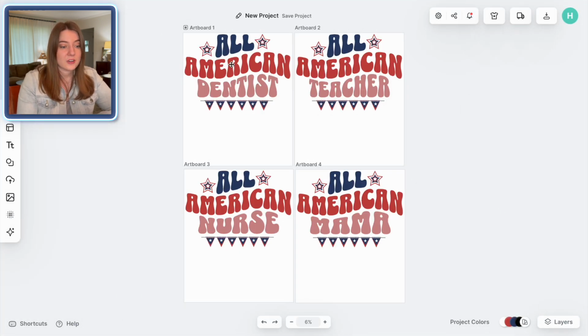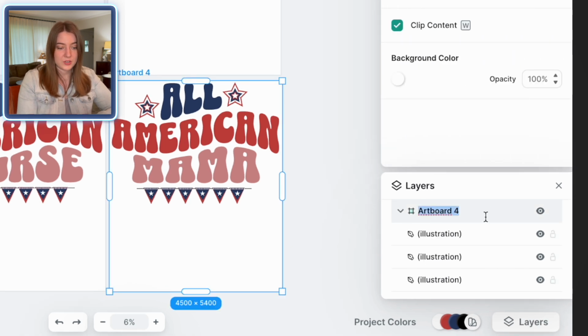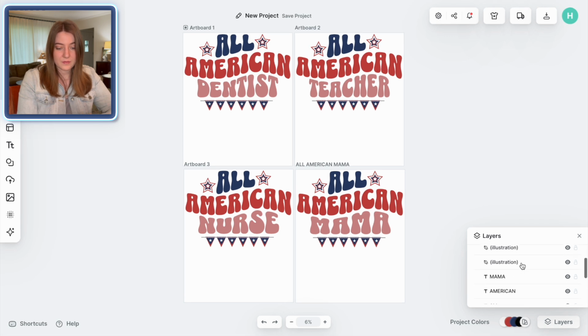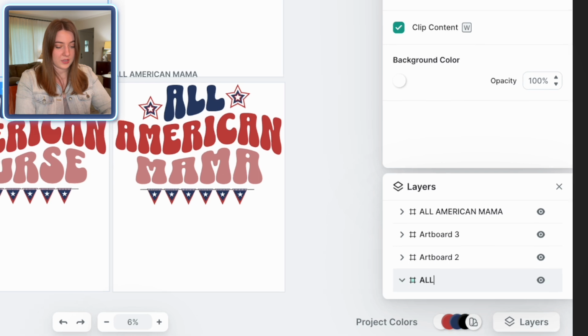And one way you can actually change the name of each one of your designs is go over here to layers, and you can double click the artboard you want to change. And so I'm just going to do All American Mama here, and you could do the same thing for all of them. So for artboard 1, we can go do All American Dentist.